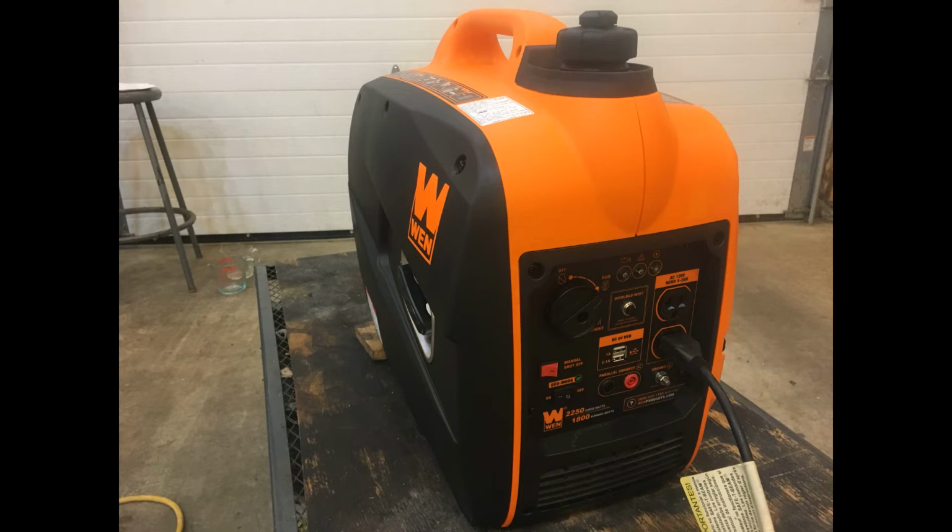The Honda uses a 120cc engine, while this unit uses a 79.7cc engine. The larger engine may mean that more horsepower can be delivered at lower RPM, which may mean that the WEN generator runs at a bit higher speed, which could result in shorter engine life. So far, I'm just delighted with my purchase, and it seems to be an excellent value for the dollars spent.